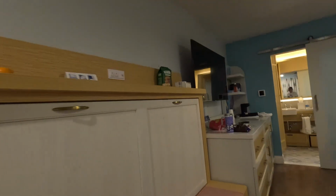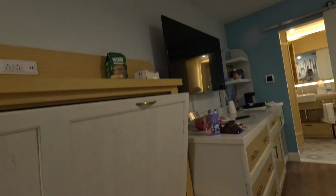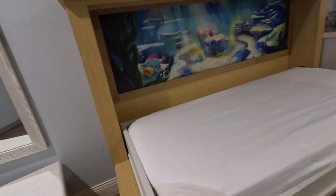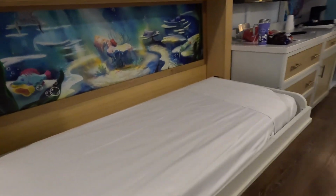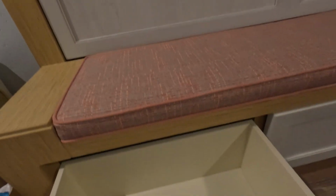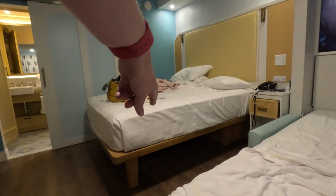This is actually a 5th sleeper for little children. Bed. Jellyfish. There's the bed. And then we have a wee ledge, which has been really handy to leave stuff on. 3 really deep, good drawers. There we go. Loads of storage in this room. We stored our cases under the bed.